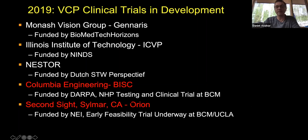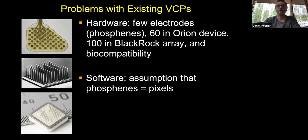And then there are 2 groups that we've been actively working with. One is the group at Columbia led by Ken Shepard and funded by DARPA, where we're involved in the clinical testing as the work moves in that direction. And the other, the one I'll focus on quite a bit today, is the impressive work done by our colleagues at Second Sight, based just outside of Los Angeles, California. This work is funded by the National Institutes of Health. There's an early feasibility trial underway as we speak, both at Baylor College of Medicine and at the University of California, Los Angeles. Some of the data, a small amount, from one subject in our Cell paper was work done in one of these subjects implanted with the Orion device, and I'll show you that later on in our talk.